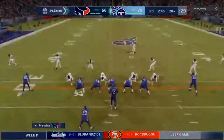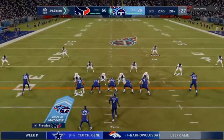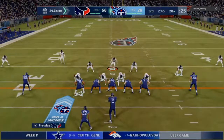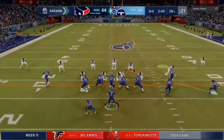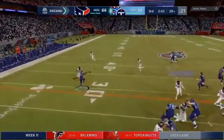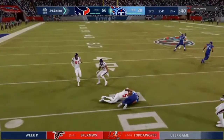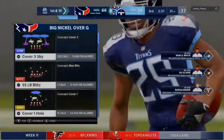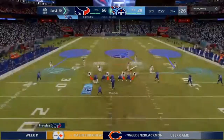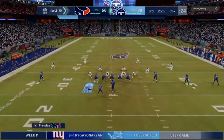An incomplete pass on 2nd down leads us to 3rd and inches. Working out of the gun, Winston gets this to his running back, Tariq Cohen. And he will have a Titans 1st down by a couple of yards as they're able to convert there on 3rd and 1. Line of scrimmage, the 31 now on 1st and 10.